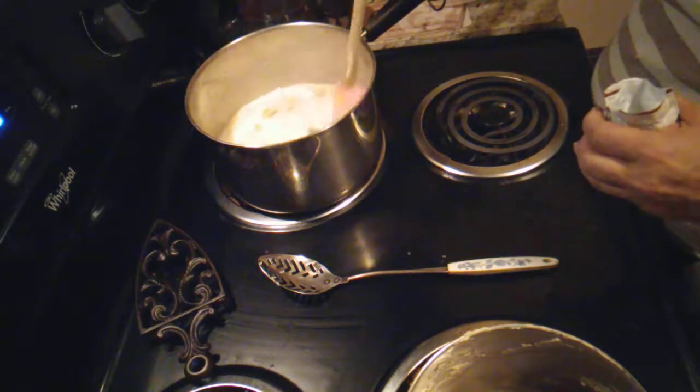So we're going to stir that in. Turn this burner off before I hurt myself. And then we're going to add our xanthan gum, and this is going to thicken it up. Now I'm adding a 1/2 teaspoon, but I can't find my 1/2 teaspoon, so I'm using a 1/4 teaspoon twice.